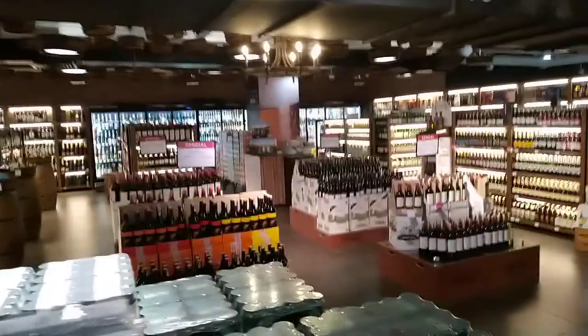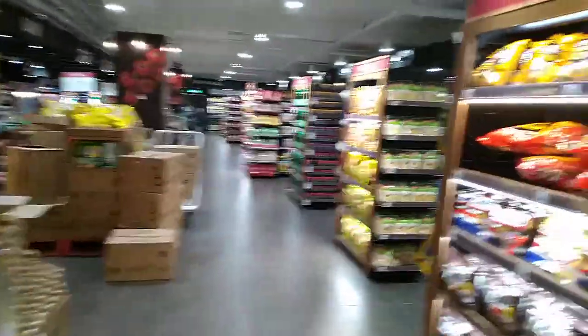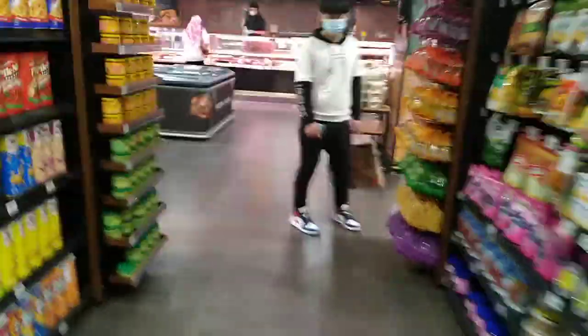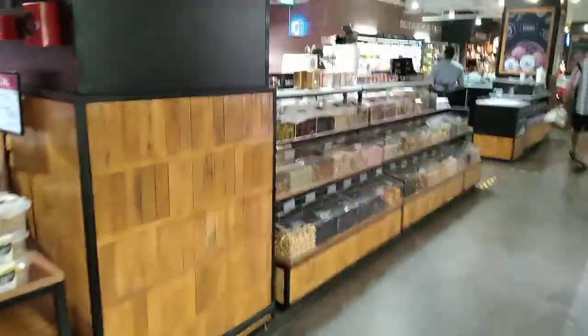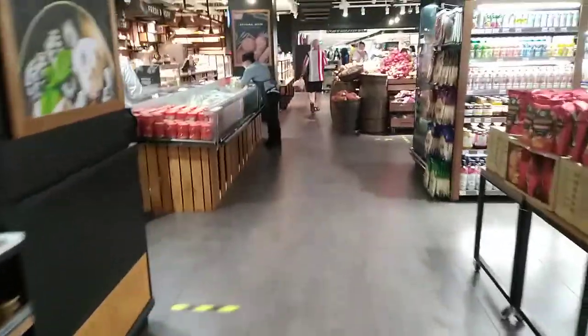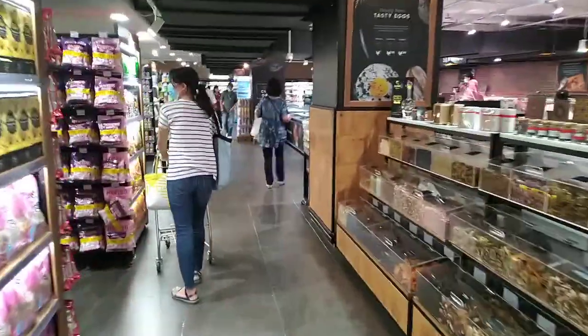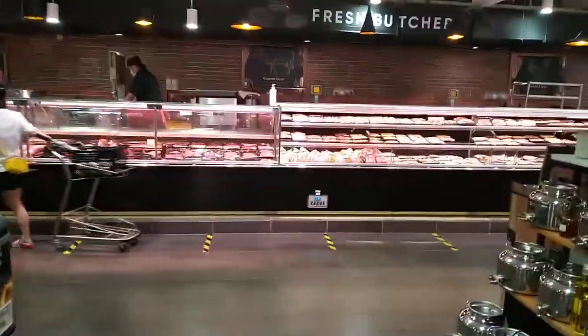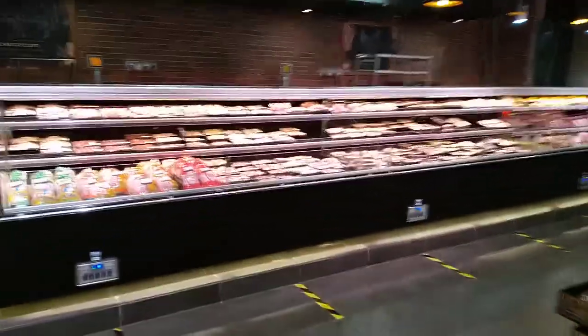It's the wine, beer and wine section. Dried fruits and nuts. Snacks and sweets section. Fresh produce section.